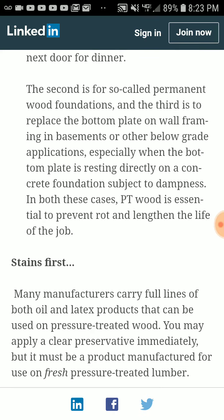The second is for so-called permanent wood foundations, and the third is to replace the bottom plate on wall framing in basements or other below-grade applications, especially when the bottom plate is resting directly on a concrete foundation subject to dampness. In both these cases, pressure-treated wood, PT wood, is essential to prevent rot and lengthen the life of the job.